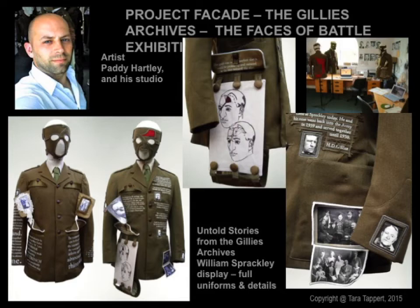Project Facade is regarded as a landmark science-art collaborative combining and interpreting elements of surgical, social, and military history with a contemporary art-making process. The first phase of Project Facade brought the untold histories of 16 World War I servicemen treated for horrific facial injuries to international audiences.